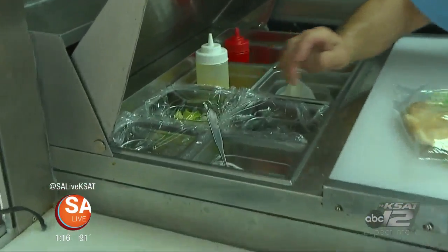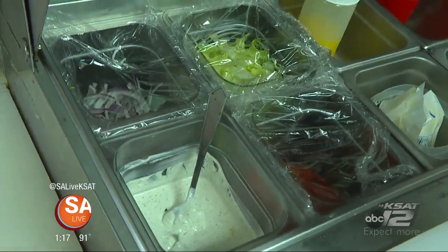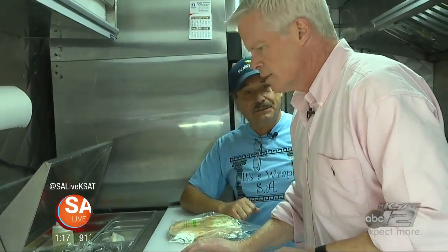What kind of sauce is that called again? Tzatziki. It's a yogurt. It's got cucumber, yogurt, vinegar. Is there dill in it too? Yes. And then just all the tomatoes, onions, and everything like that? Tomatoes, onions, lettuce, with the whole 9 yards. All right, and then it's eating time. And if people wanted Greek cheese, I'll put some Greek cheese on that.